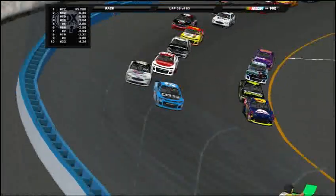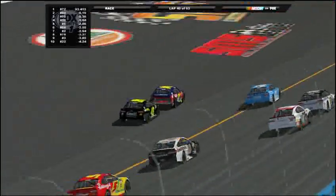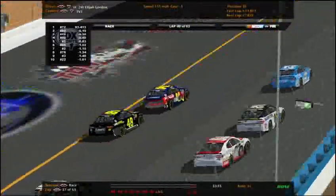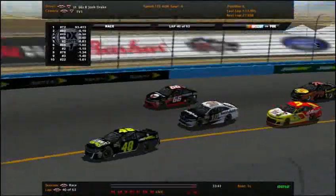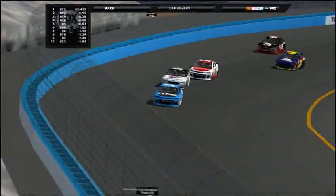Coming to the green flag is back out. Look at Cody Smart, going to go straight to the inside, but these lap cars we're going to keep an eye on. A couple of Hendrick teammates on the inside there. The 24 of Elijah Gordon, 48 Austin Plant. Okay, I think they managed to keep it clean this time.